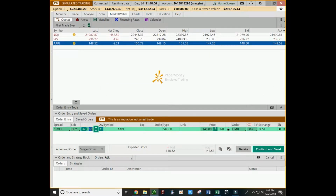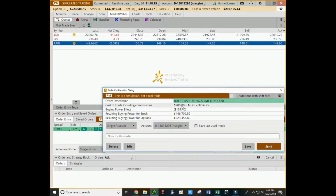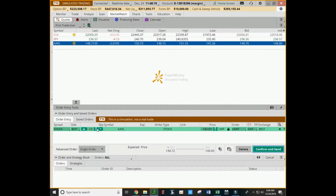You can put 2 shares at $140, as you see here. It's going to cost you $280 plus a commission, so $286.95. You can do 7 shares.